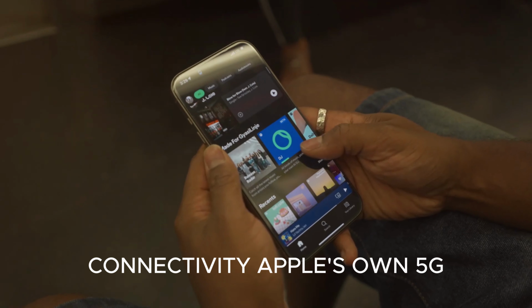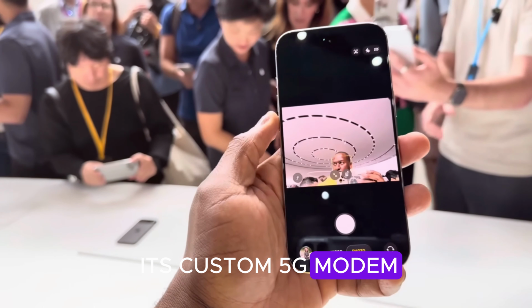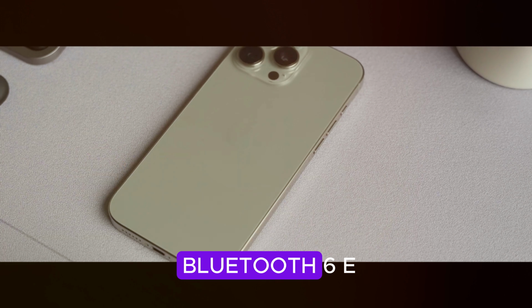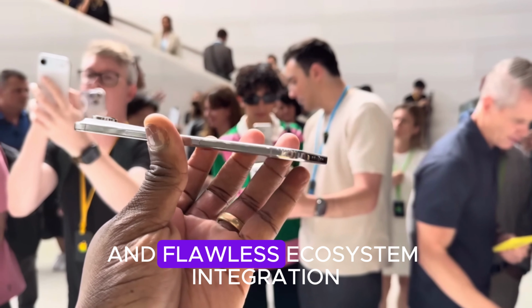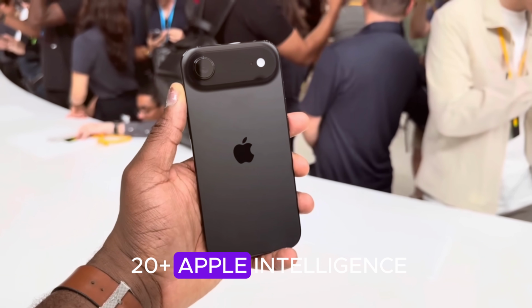Connectivity: Apple's own 5G modem and Wi-Fi 7. Apple is working on its custom 5G modem, potentially debuting with this series. Combined with Wi-Fi 7, Bluetooth 6E, and ultra-wideband 2.0, expect faster AirDrop, stronger Find My accuracy, and flawless ecosystem integration across Apple devices.